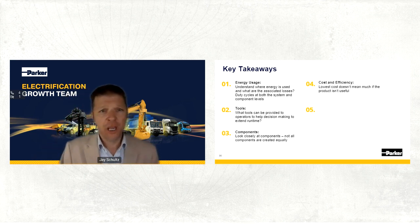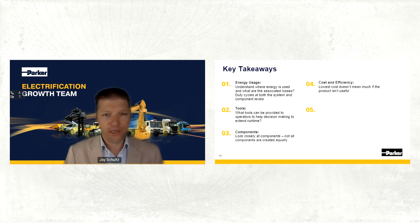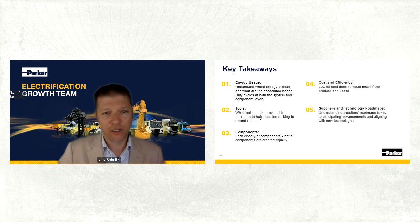Cost and efficiency. Obviously, cost is of huge importance in this market. Battery electric systems and vehicles are pretty expensive, but the lowest cost doesn't mean much if the product isn't useful. You may create a very low cost architecture, a very low cost system, but if it only runs for a fraction of the time that the predecessor, the internal combustion engine, ran for, it doesn't make it more useful. So you have an expensive piece of equipment that can't be very useful.